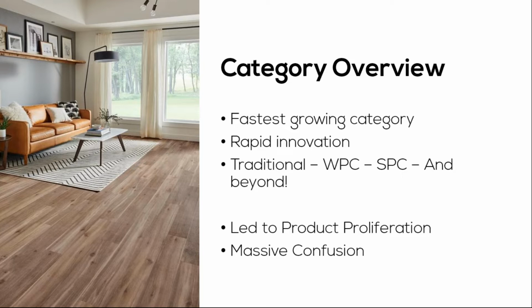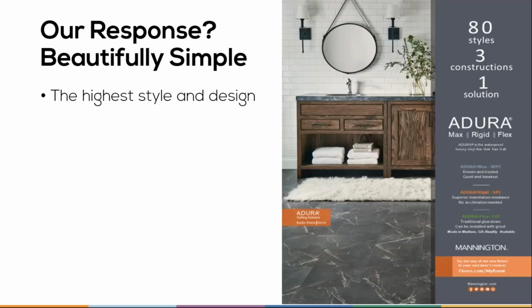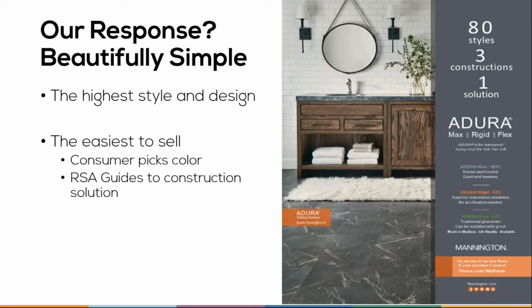The number of displays and products on the average showroom floor can be very overwhelming for both consumers and the sales associates out there. So our response has been to be beautifully simple. The ADURA selling system has a stunning high style and design offering of product. It's the simplest way to buy and sell LVT. The consumer picks color, and the sales associate guides them to the right technical solution with a few simple questions, all backed by Mannington's lifetime warranty. No more going from display to display while trying to figure out the right match of style and construction. Just eliminate the confusion and head to the ADURA selling system.